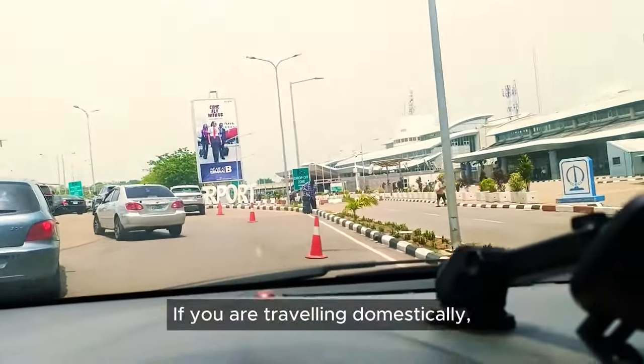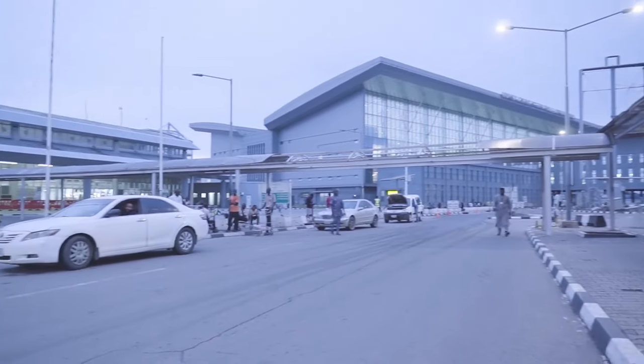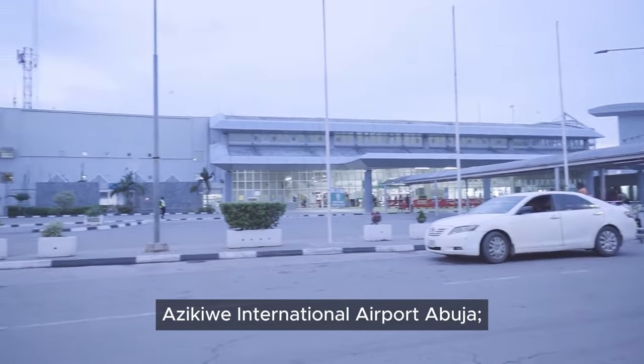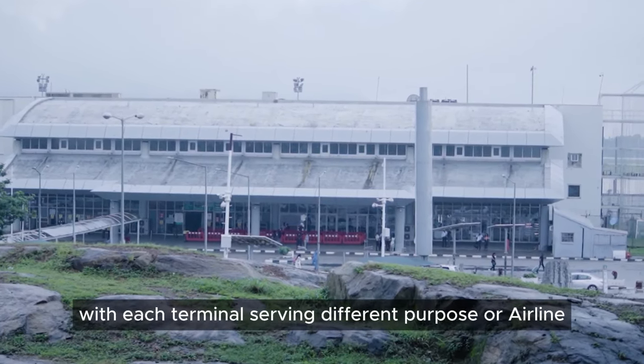We are traveling domestically. Here is a drop-off zone. You can see other cars. You can see people being dropped off here. This is the domestic terminal of the Nnamdi Azikiwe International Airport, Abuja, and it is divided into Terminal B, C, and D, with each terminal serving different purposes or airline.